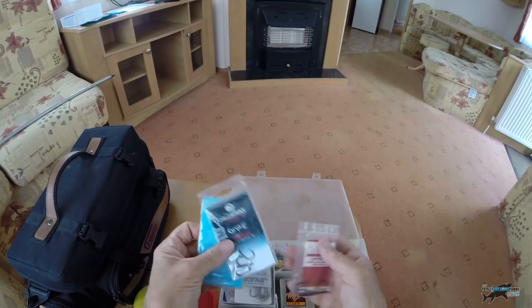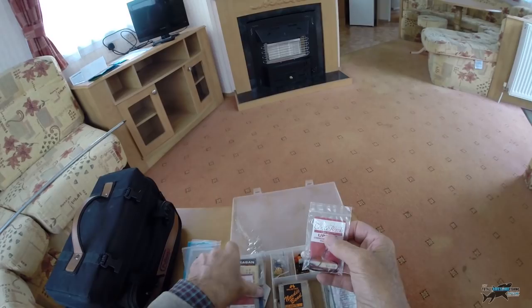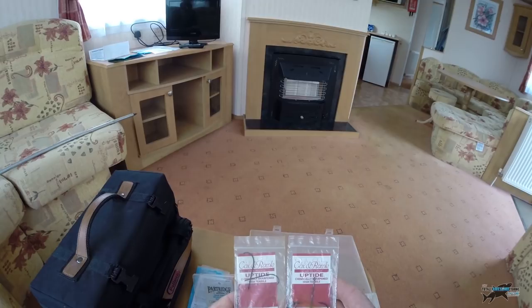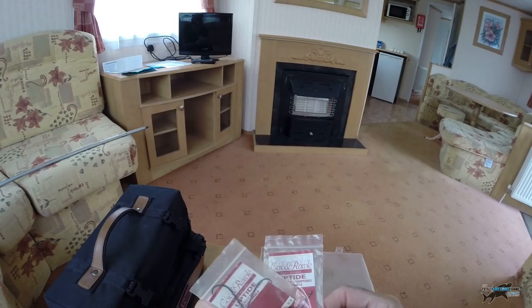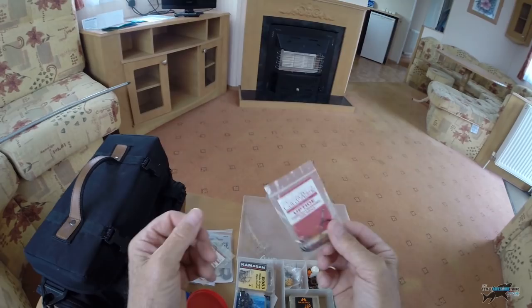This one, actually, these are old ones. God knows, I've had these 30 years. These are an old Coxswain Maul uptied. It says chemically sharpened, and they are. I can't even read that. High tensile, so strong in the wire. I've got a 2-0 or, I think that says 3-0. Being as those are small conger eels out there, I think I'm going to go for a 3-0.